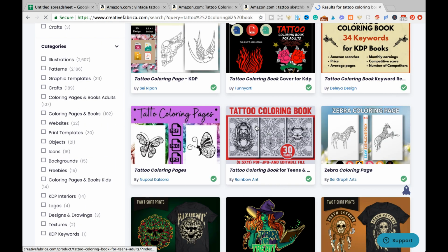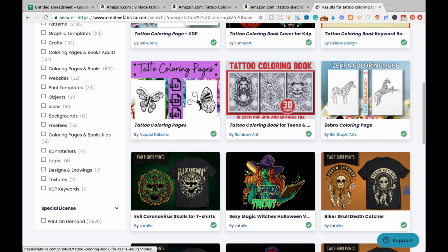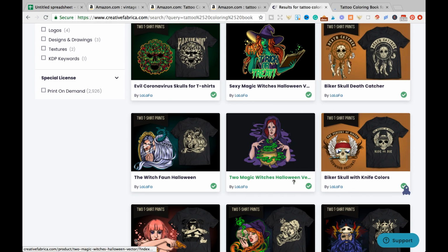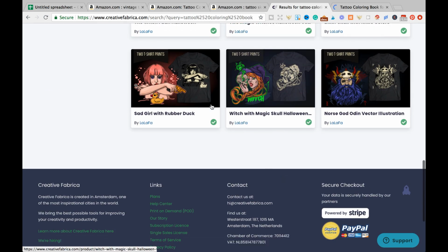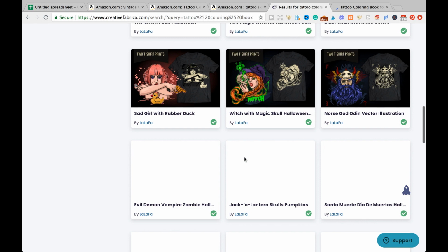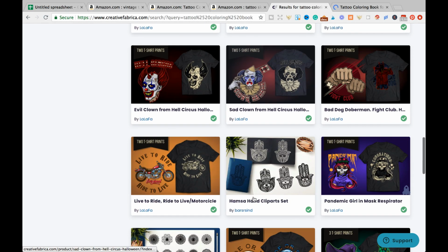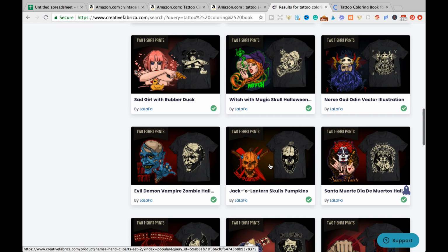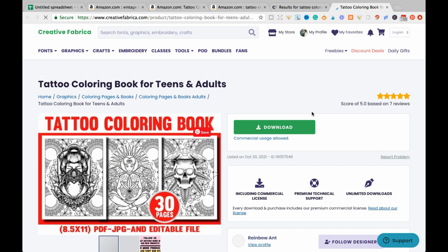Apart from that, you can get other coloring pages that you can easily edit in Canva. As I said, if the interior is less than 100 pages, just simply upload the PDF to Canva and this will allow you to edit it that way. If the interior is above 100 pages, then use the JPEG files for each of the coloring pages, upload them individually to Canva as an individual file, and then create your interior that way.